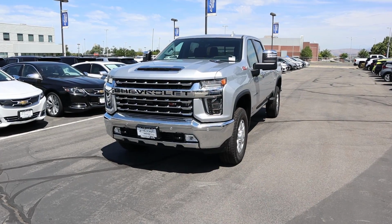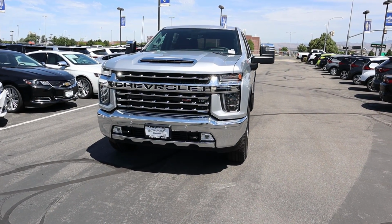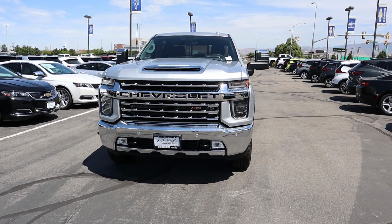Hello everyone, it's Ben Hardy here, and today we're going to be going over the all-new 2020 Chevy 3500 LTZ, and this one has the Duramax diesel. Chevy is actually doing some pretty awesome stuff with their new heavy-duty trucks, but as always, we're going to do a quick walk around on the truck, then we're going to take it out to see how it drives.